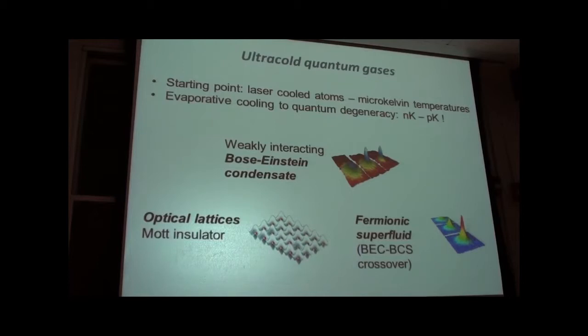So the first technique is the technique of optical lattices, where you can use periodic patterns of light to reduce the kinetic energy of the atoms so that the interaction effects are stronger. So this was, for example, very important for seeing the superfluid to Mott insulator transition with cold atoms. And the other main technique is the Feshbach resonance, which was particularly useful for fermions, where you can now tune the scattering length between the atoms. And this was useful, for example, in studying the crossover from Bose-Einstein condensation of tightly bound molecules to Bardeen-Cooper-Schrieffer superfluidity of Cooper pairs.